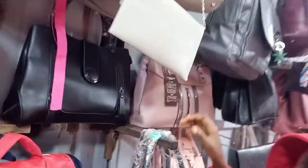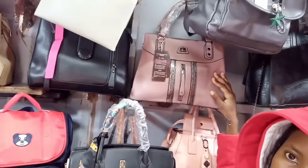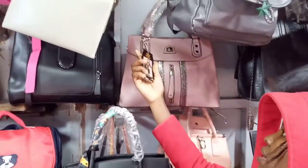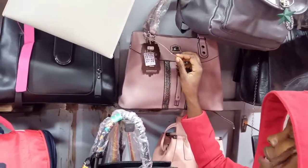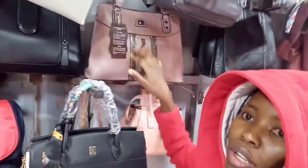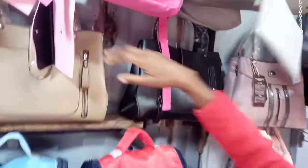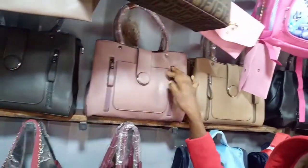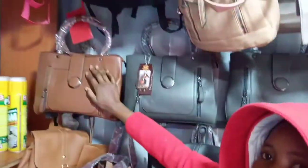We have this color. This is purple. The purple queen. Deep purple. We have black. Alafu mnaiona vizuri. We have khaki. We have purple, we have gray, we have black, we have brown. Kuna zingine sijaeka display, but wacha nichukue moja.